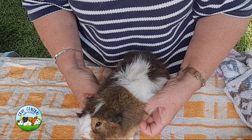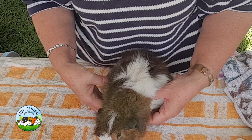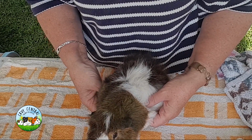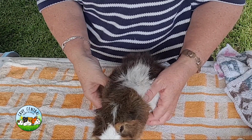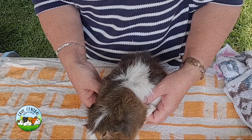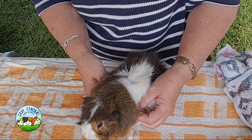This boy's got similar lumps, not soft. They're actually more firm, and in particular one on this side is quite solid, so that's something to keep an eye on. To me, he's actually lost weight. When I weighed him last week he was 1.462, and today he was 1.404, so he's lost like 58 grams. I can feel the skin around the rib area. It's the first area on a guinea pig that shows weight loss.